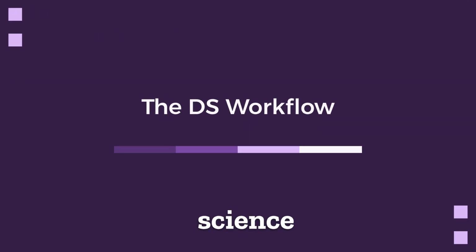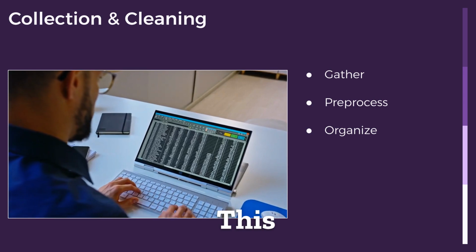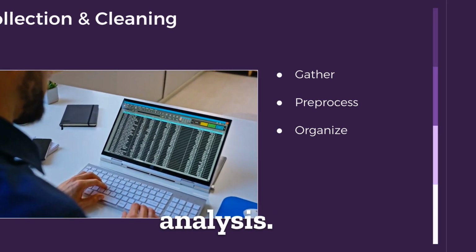The process of data science follows a systematic workflow. Let's explore its key steps. It all starts with data collection and cleaning. This crucial step involves gathering raw data and meticulously cleaning it to ensure accuracy and readiness for analysis.